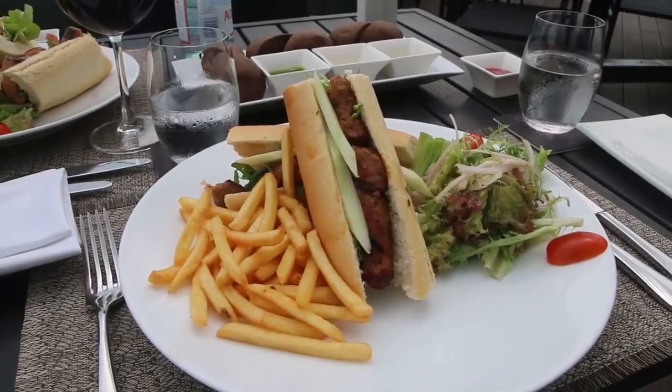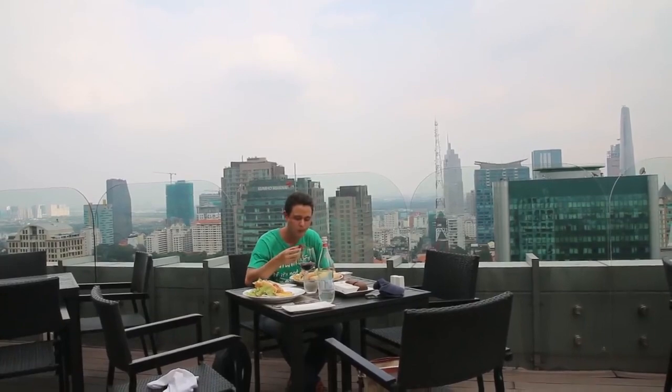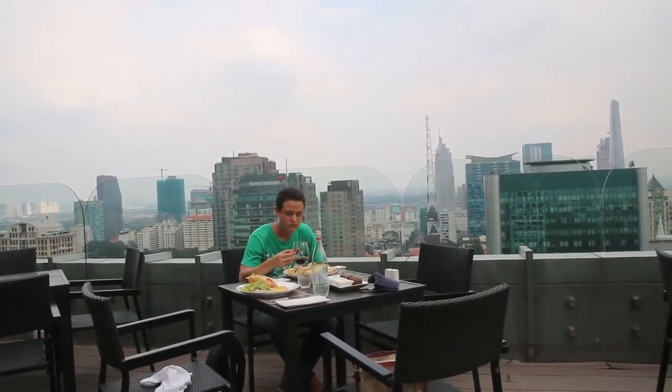It's a relief to get away from the busy, congested streets of the city and to just hang out and relax. There are a couple of different rooftop bars and cafes that you can visit when you're in Saigon, and it's a great way just to get away from the chaos of the city and just to enjoy the view and the relaxation.